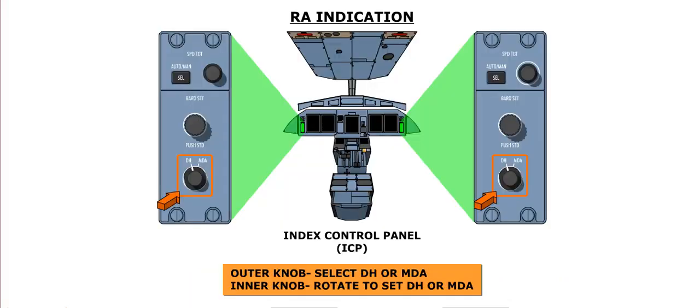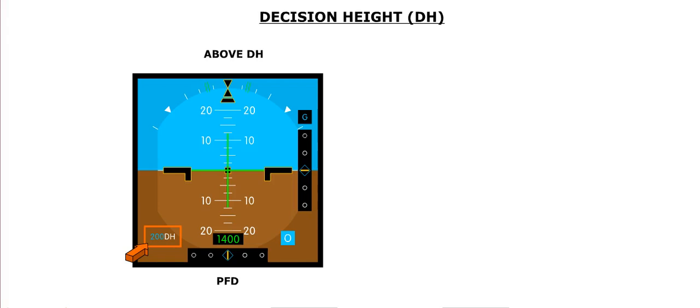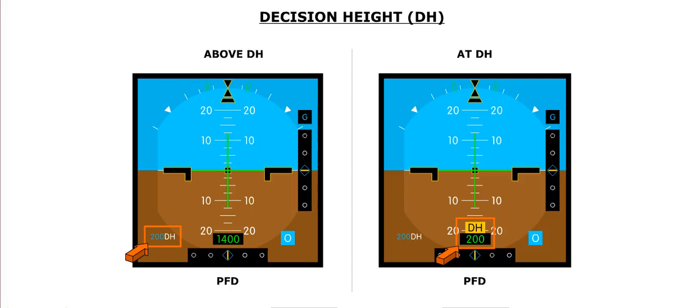A decision height can be set using the associated Index Control Panel, or ICP. This selected value is displayed in the bottom, left-hand side of the attitude indicator. An additional DH label is displayed when the aircraft descends through the selected decision height.